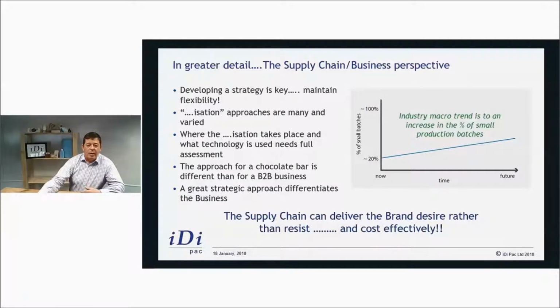So, a little bit more in terms of the supply chain perspective for the business. Developing a strategy is key. You've got to maintain that flexibility. The macro trend is more and more smaller batches. Over time, this problem will grow. There are many customisation approaches. Not one size fits all.